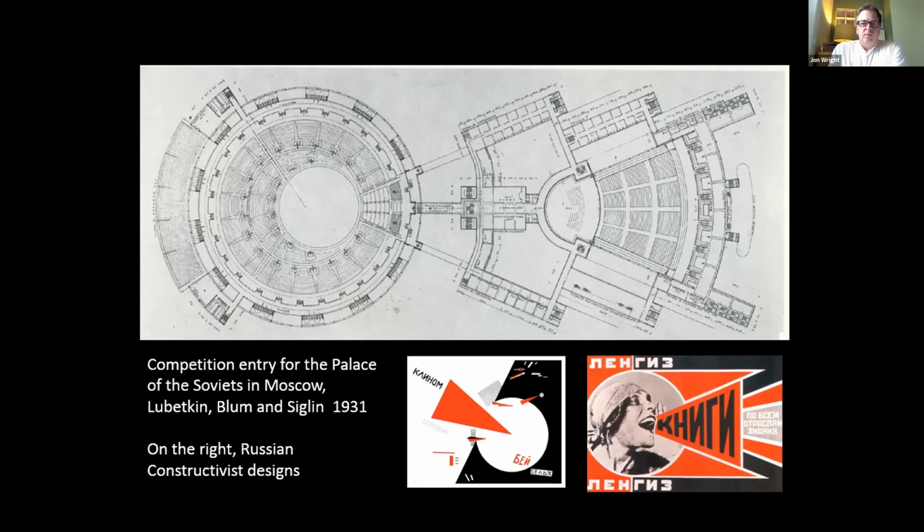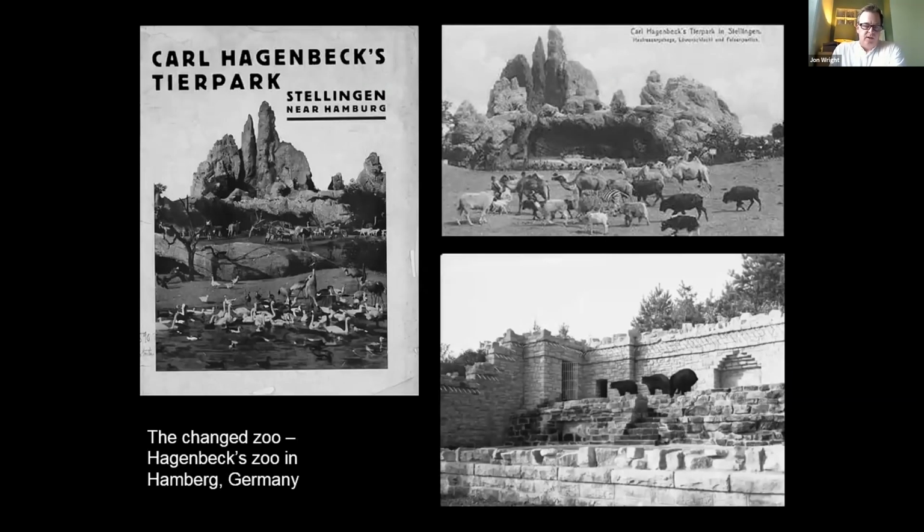Zoos had been changing a great deal from their original concept of a sequence of cages or a Victorian menagerie that people went round and stared at animals in, and starting in Germany just after the turn of the century, there was a movement that started with Hagenbeck's Tierpark in Stellingen to give animals a more natural backdrop, if you like.